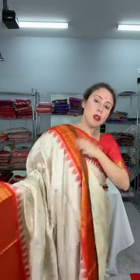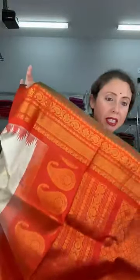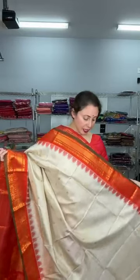And there are small gold paisley buttas all over the body. This sari is $279.